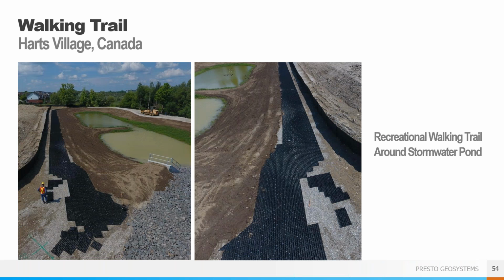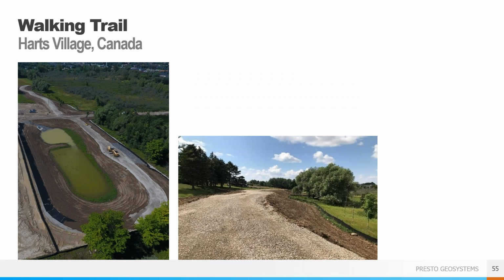The GEOPAVE units come in 20 by 40 inch panels covering about 5.4 square feet, but they can easily be field cut or staggered to accommodate curves, so you are not locked into a linear path. The system was a great choice for this project with a quick and easy installation, the ability to allow water to flow through the system and not run off into the pond, and because it provided a smooth, clean surface for walking.